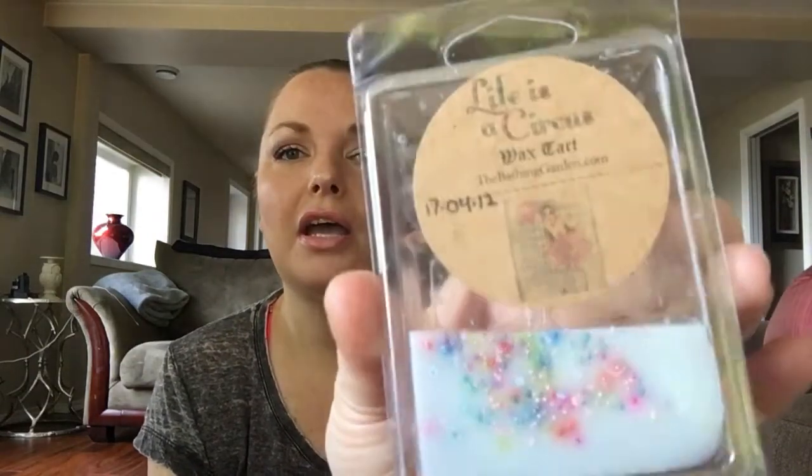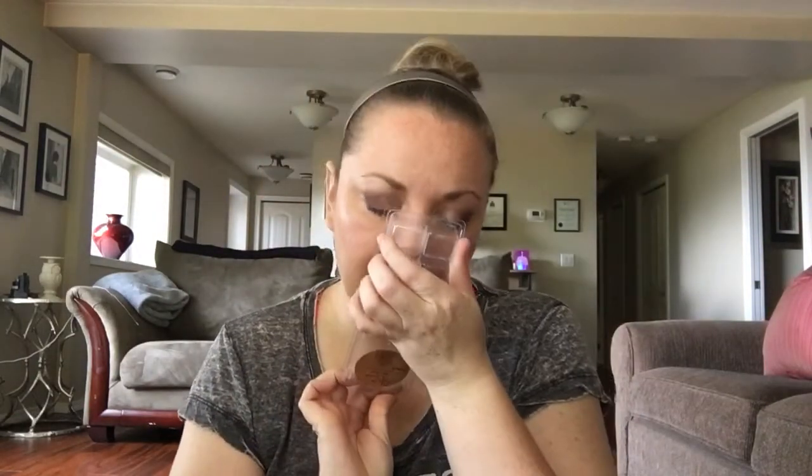This one doesn't have a scent note description. I've looked online a few times. Life is a Circus from the Bathing Garden. I have 2 more cubes left.